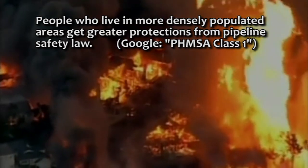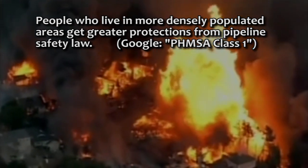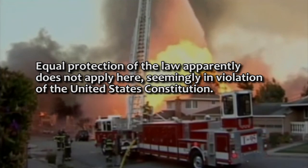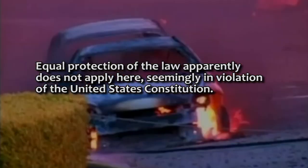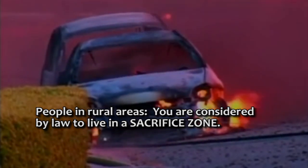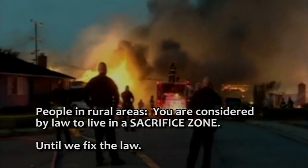Now, what I will tell you is that people who live in more densely populated areas generally get greater protections from pipeline safety law. I don't think it's right, but I'm telling you, this is a fact. So I read in the 14th Amendment in the Constitution that there should be equal protection of the law, but apparently that doesn't apply here. The bottom line is, for people living in rural areas, you are considered by law to live in a sacrifice zone, until we fix the law. That's not to say that living in a city makes you safer, as these images of San Bruno reveal.